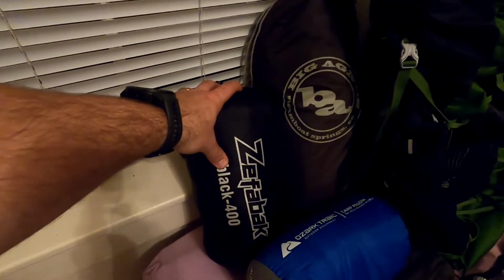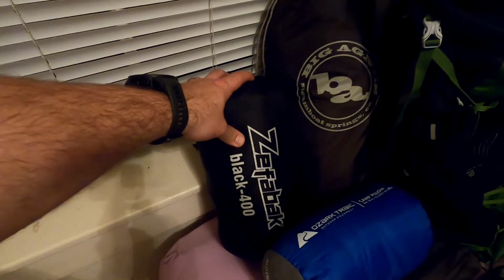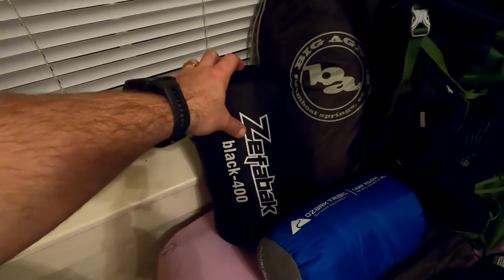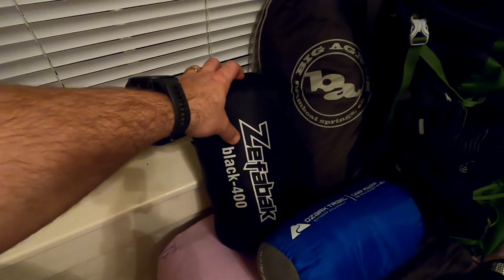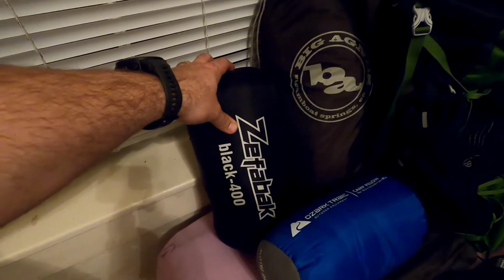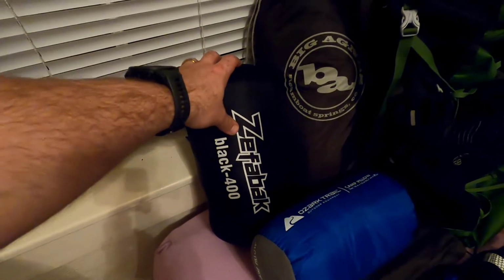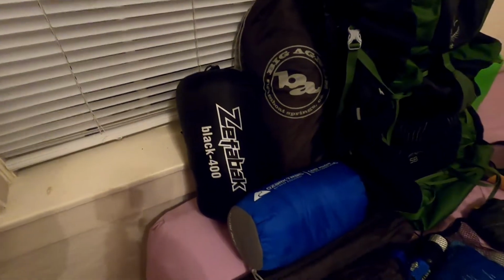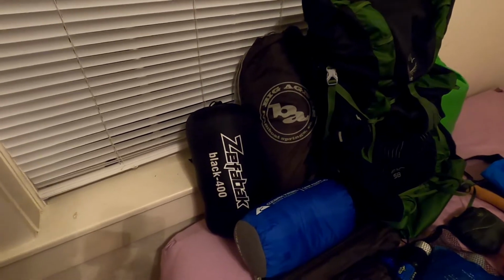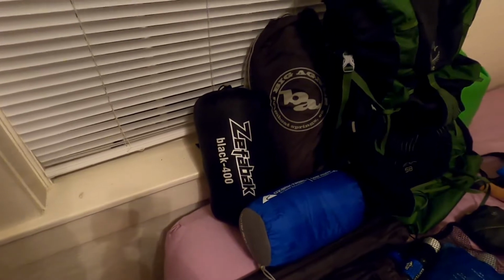This is a 850 fill down quilt. I bought it off Amazon. It was like 80 bucks. We tested it. It keeps me warm down to like 35 degrees. My wife, not so much. Once she hit 39, once it got in the 30s, she was done. She didn't want nothing to do with it anymore. She needs something more. But it keeps me down to about 35 degrees. So unless it gets colder than that, I'm not going to go into the mummy sleeping bag.